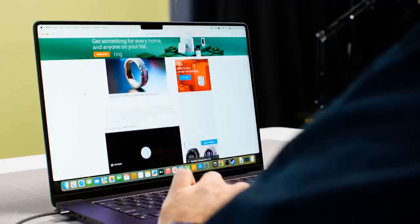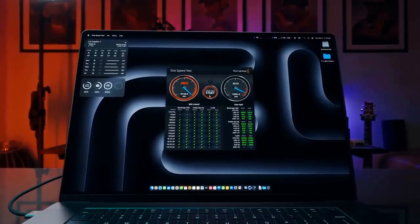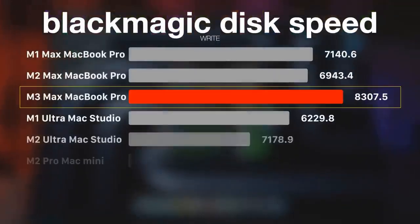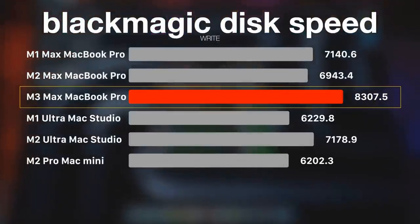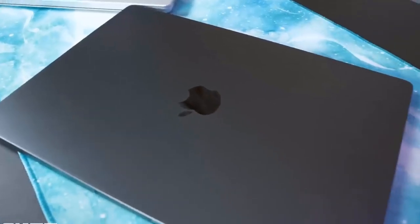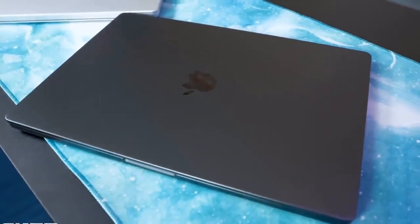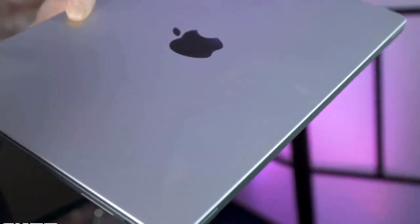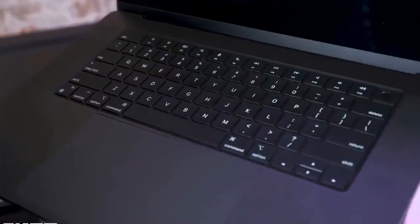For my work, which is just basic. When it comes to write speed, it is 19.3% faster than M2 Max MacBook Pro and 16.3% faster than M1 Max MacBook Pro. Apple touts the finish as being fingerprint resistant, at least on the top, the completely smudged up silver one. I really can see smudges here.